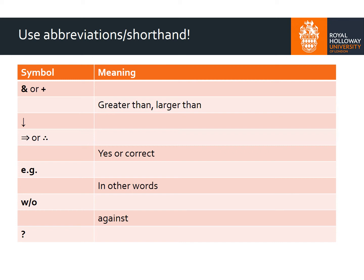So what I've got on the board here are various symbols, and I'd like you to try and fill in the blanks. Either I've supplied you with a symbol or a meaning, and can you fill in the blanks? For example, with the first one, I've got an ampersand and a plus symbol. If you write that down in your notes, what does that mean? Okay, so the answers are coming up in a second, so pause now to have a go.